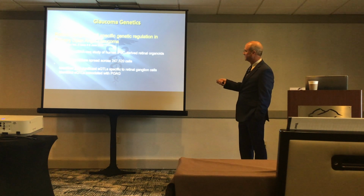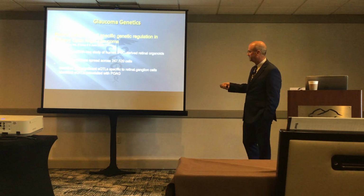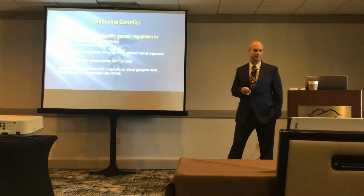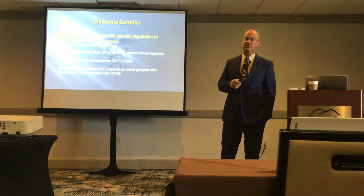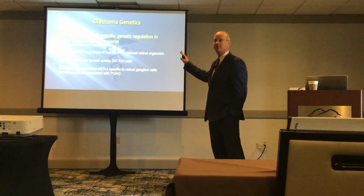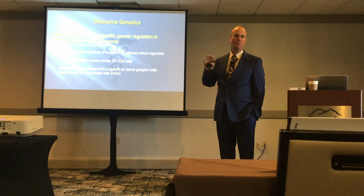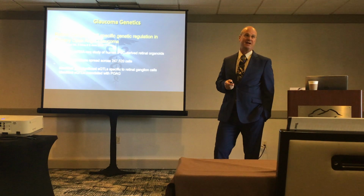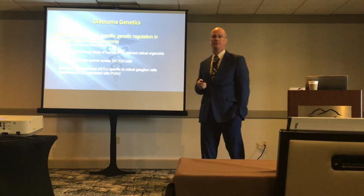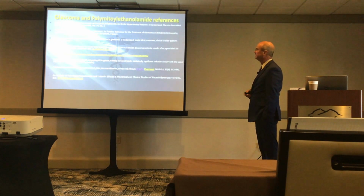Large-scale RNA sequencing study, 23 subpopulations across 247,000 cells, 312 significant genes for POAG. Think about that one for a minute. That's a lot of information. This genetic stuff is being gathered at unbelievable rates. We're getting so many conditions that have hundreds and hundreds of genes, and there's usually about 5 or 10 that are the key factors that we can sometimes do things about. But that's just one study.